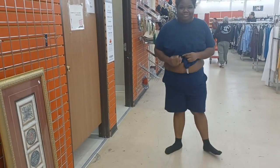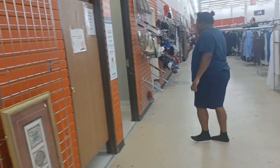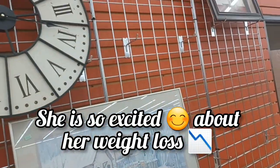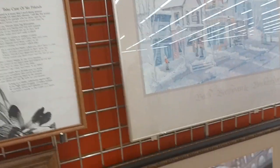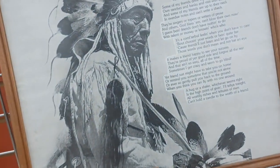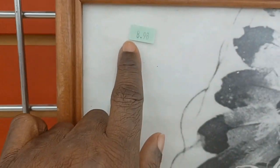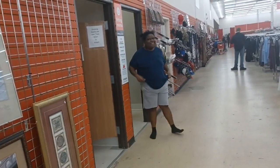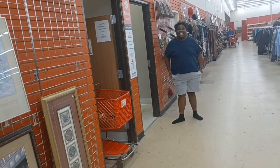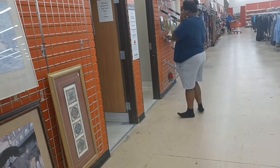Let me see a little bit. Oh, okay. They look good on you, girl. Oh, this is cute. This one's cute, too. But if I had to get anything, it would be this one here. I like this. This one's $8. Yeah, those are cute too. They're not stretchy. They look cute. Look at you in a large, girlfriend.